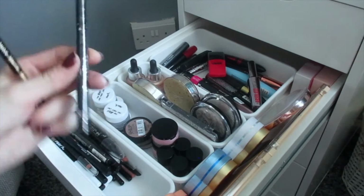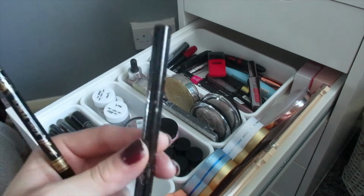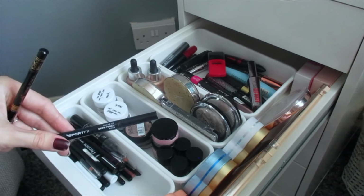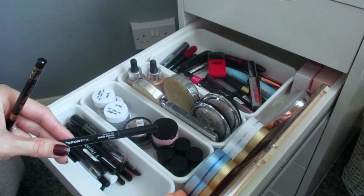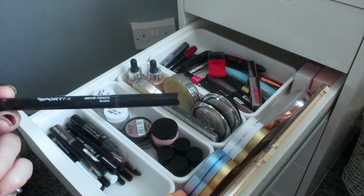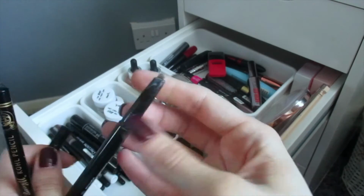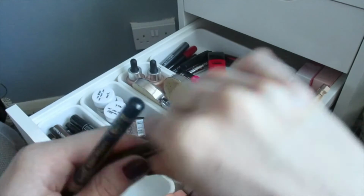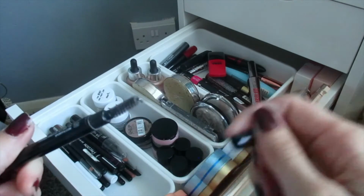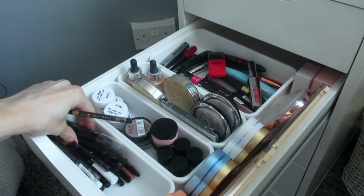I've just got a few. This is the Ciate Fix eyeliner, yet again still in the packaging. I have the Sport FX brow pencil in the shade black, which is more of this shade. As you can see, I've used this quite a bit. I absolutely love this product. And then you've just got your bushy applicator that side.